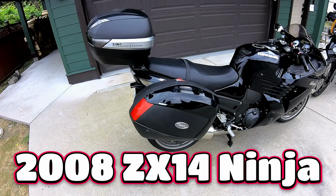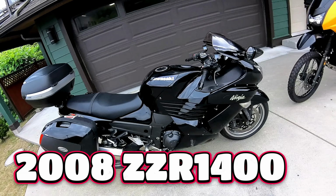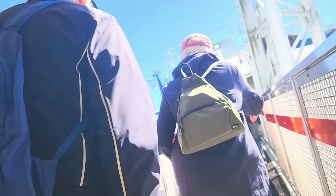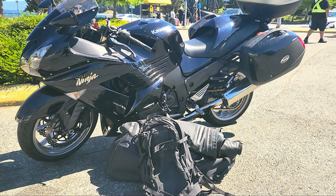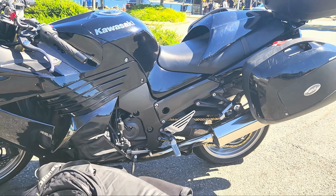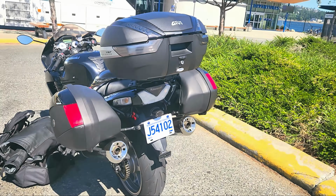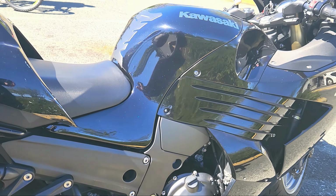The bike I'm talking about, of course, is this 2008 Kawasaki ZX14 Ninja, or as it's known in the rest of the world, a ZZR 1400. Now, this bike was also on Vancouver Island, so after boarding the ferry by foot, I was able to walk off and up to my new Kawasaki ZX14 and ride it back. This Kawasaki ZX14 was an absolute steal at $4,600, since comparable bikes that were 2006 and 2007 models were actually priced higher, and in some cases with higher mileage.